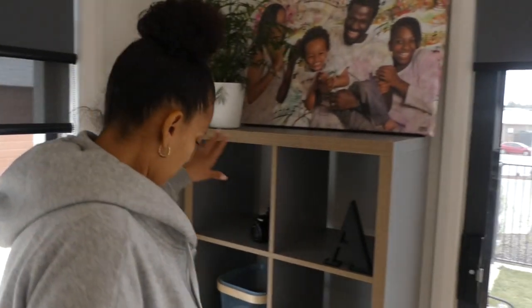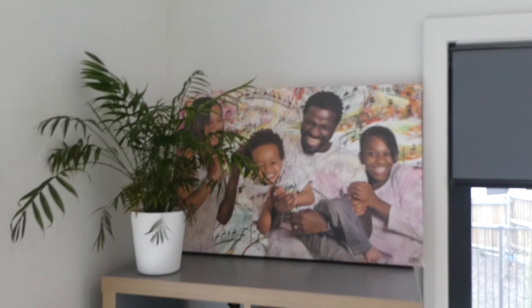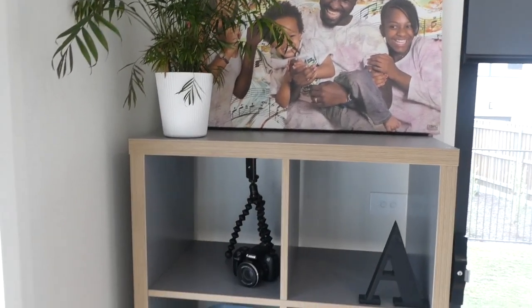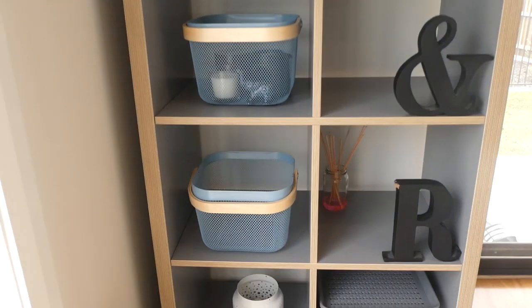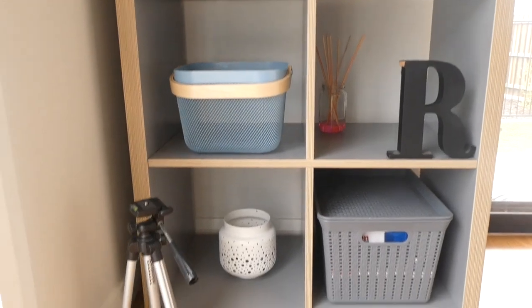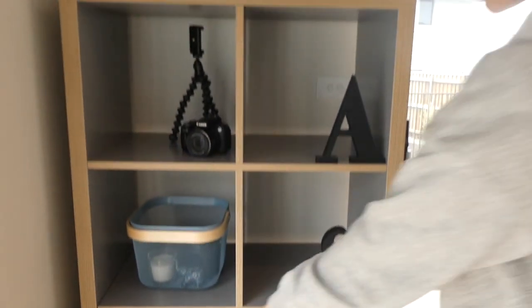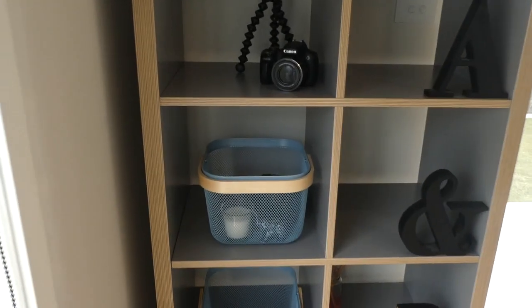So, and we've got just some random stuff. We've been in here, I think, how long have we been here, babe? 2 weeks, you reckon? 2 weeks, yeah. Yeah, 2 weeks. So we just put stuff up and about to see what things look like. So might move it, might not, we'll see. But at the moment I'm quite happy with it. That basket down there's empty, and then this one's just got some spare candles and stuff.